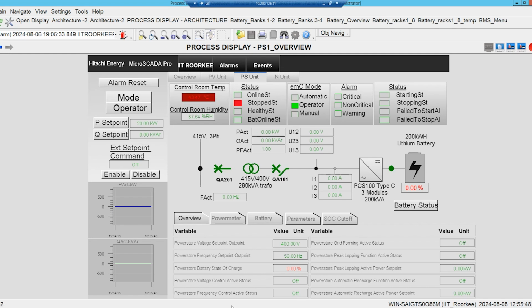This displays the status of the 200 kilowatt hour lithium ion battery currently at 0% charge. This is the circuit breaker connected via a 415 volt/400 volt 280 kilovolt ampere isolation transformer. The interface is in operator mode, including detailed operational parameters with controls for power set points and various monitoring metrics, ensuring efficient energy management and grid stability.